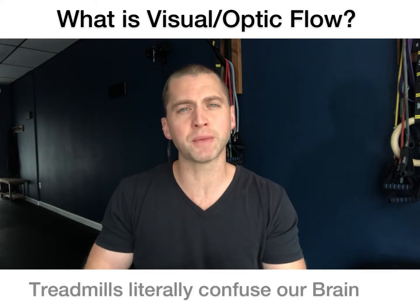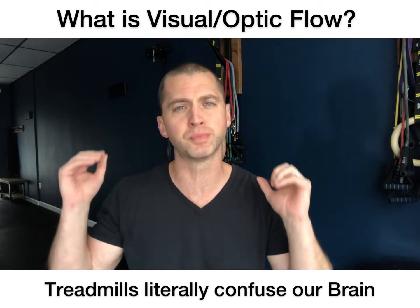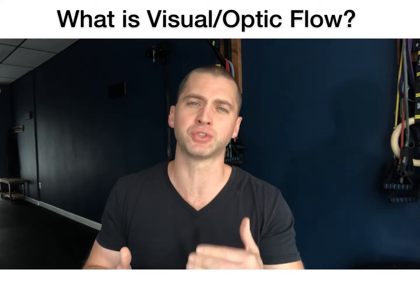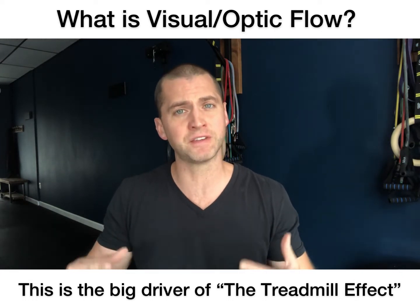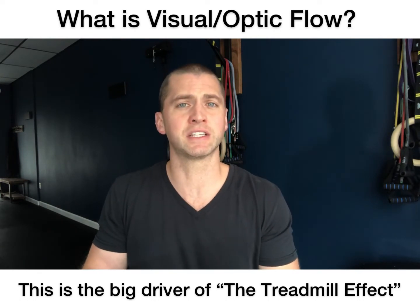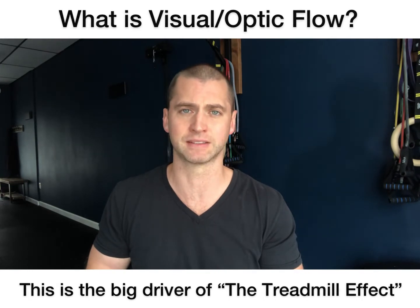And when you're on a treadmill, it will literally confuse a brain because it's expecting the world to move past you, and yet it's not. And this is a big driver of why it feels so odd to step off of a treadmill and walk around. That odd feeling, the treadmill effect, will last for maybe 10 seconds for some and maybe a bit longer for others, but it does have its impacts.